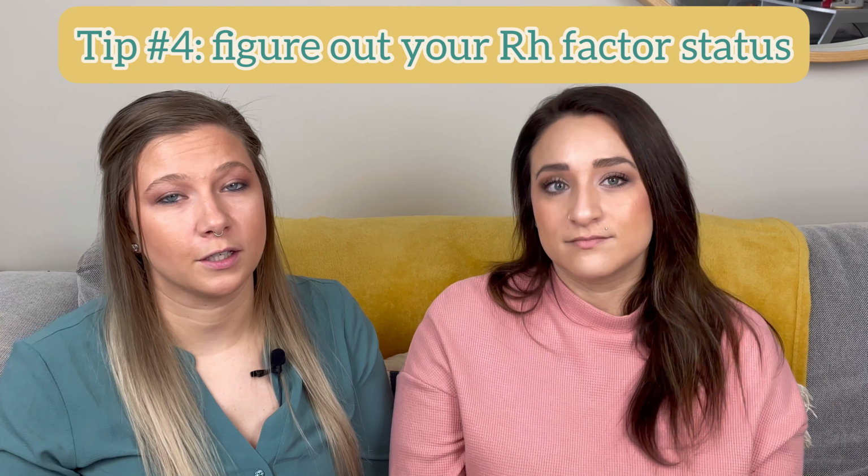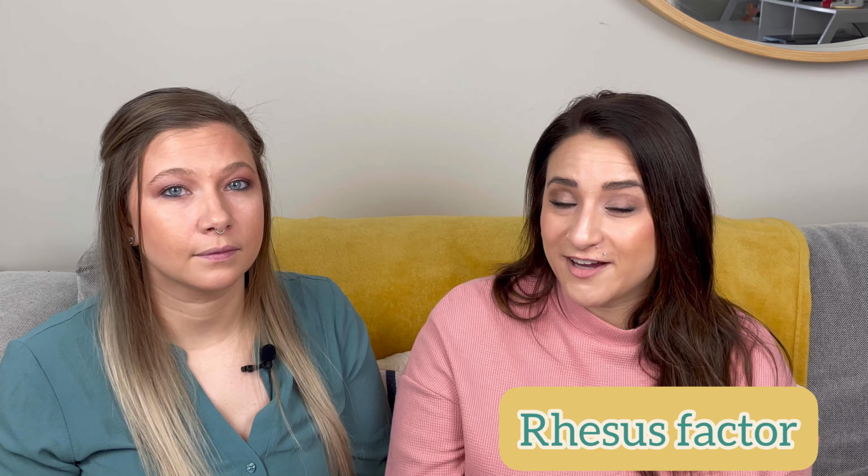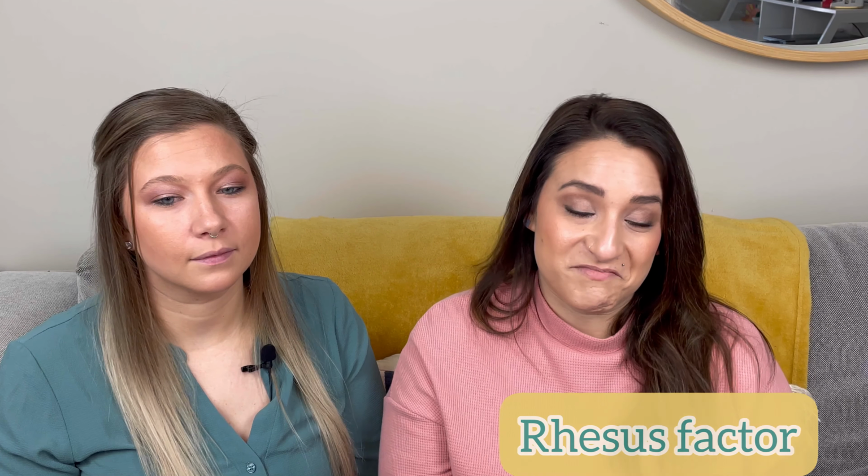This brings us to tip number 4, Rh factor. Why does it matter? Rh factor stands for the rhesus factor. I think I'm saying that correctly, but sorry if I'm wrong. Rhesus factor is an inherited protein that lives on your red blood cell. If your red blood cell contains this protein, then you are Rh positive.